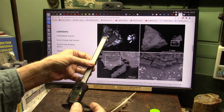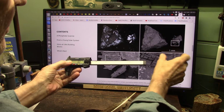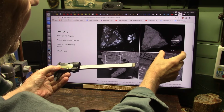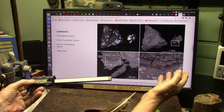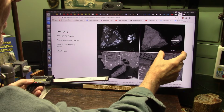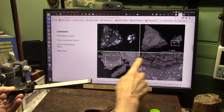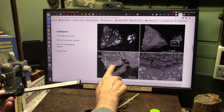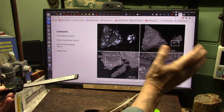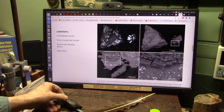Now, I got a caliper here. This is 1 millimeter, all right? That little block is much smaller than a millimeter, if this distance is 1 millimeter. All right, and we're homing in on this block, and that's this block over here. You see that little thing? So you got to sort of try to understand what they're showing you.